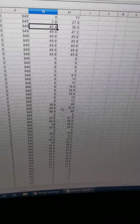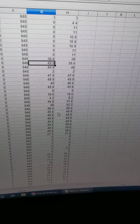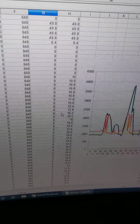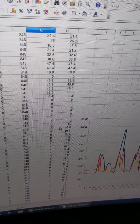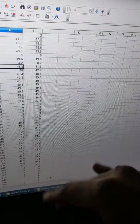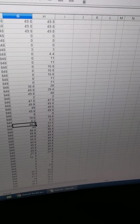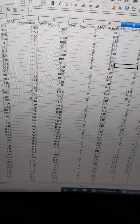This one got 338. I mean, it's not that far off. This one's 10 off, and this one's a little off too. It just didn't request anything when I was sitting at idle, which is normal because it requests based off the throttle. So that's pretty normal. When you let off the throttle, it's going to go to zero and then stick to idle. It's going to stay at zero until you hit the throttle.